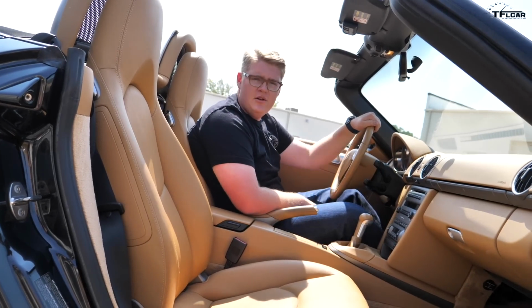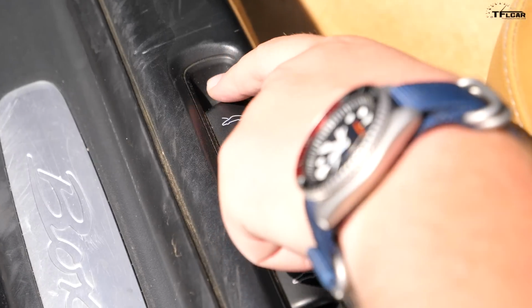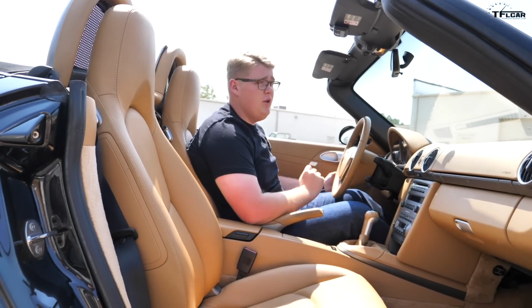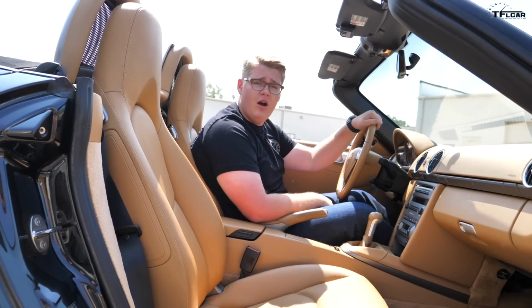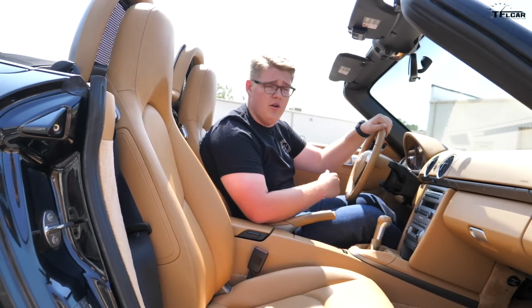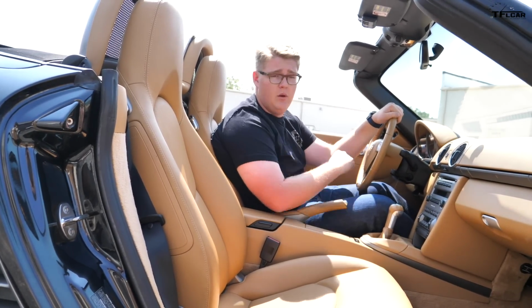The last thing to take note of here in the interior are the little latches down here by my legs for the front trunk and the rear trunk. What's interesting about these latches is that when you have the top open and then you lock the car, the latches become disabled. So say someone tries to, I don't know, open your trunk or your front trunk while you're out shopping with the roof down, they won't be able to do that.